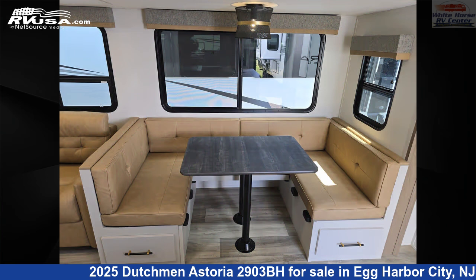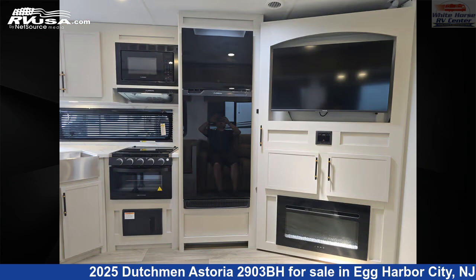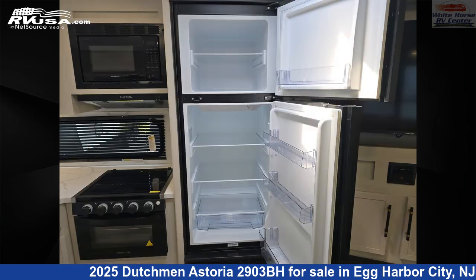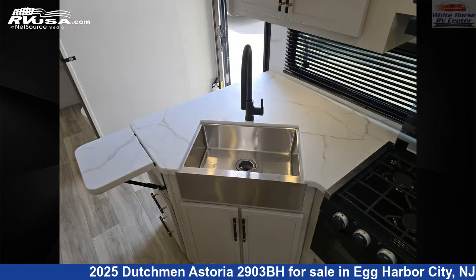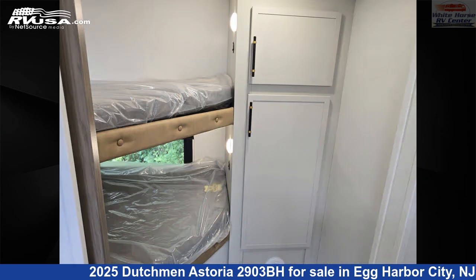This new Dutchman is 33 feet 9 inches in length and features a LATTE interior, sleeps 10, external shower, stovetop burner, awning, microwave, water heater, auxiliary battery, smoke detector, refrigerator, leveling jacks, air conditioning, and 50 gallons fresh water capacity. The floor plan layout of this travel trailer features bunk beds, bunkhouse. The unloaded weight of this 2025 Dutchmen Astoria 2903BH is 7,000 pounds.